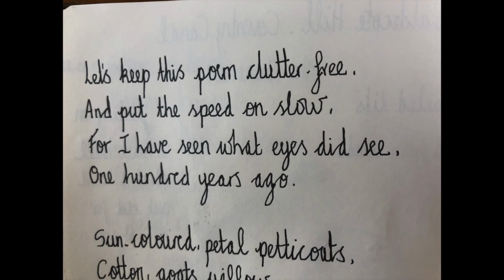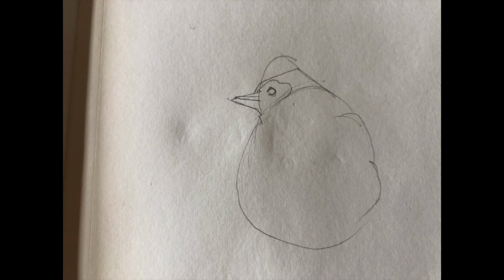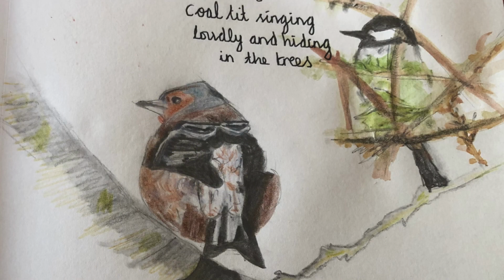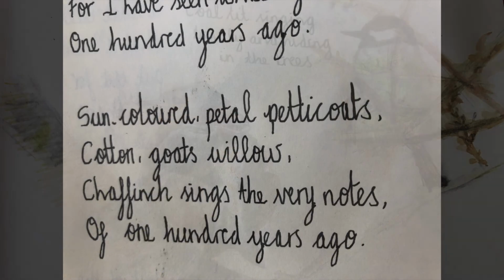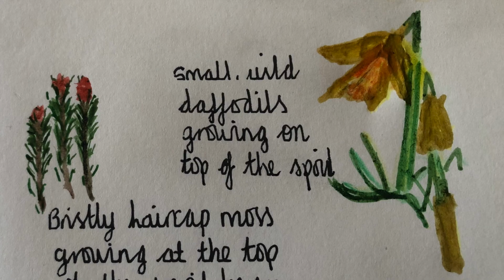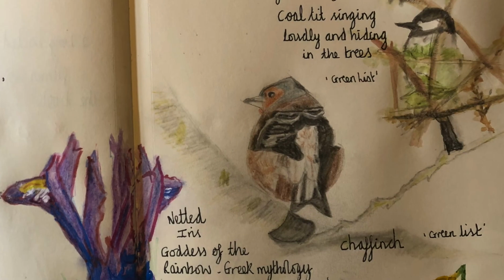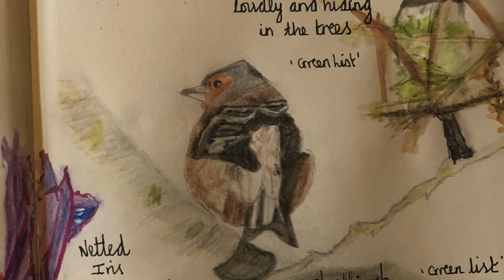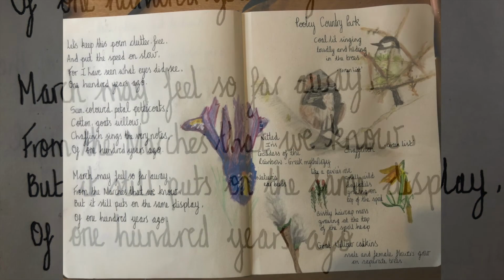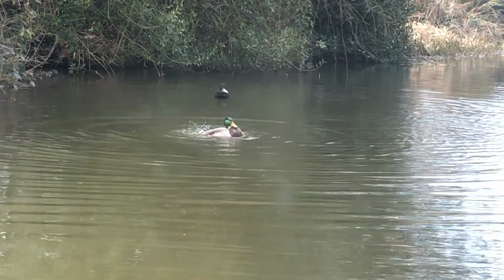Let's keep this poem clutter-free and put the speed on slow, for I have seen what eyes did see 100 years ago. Sun-coloured petal petticoats, cotton goats willow, chaffinch sings the very notes of 100 years ago. Much may feel so far away from the marches that we know, but it still puts on the same display of 100 years ago.